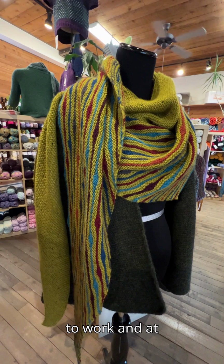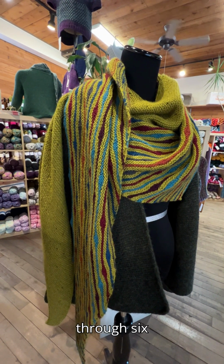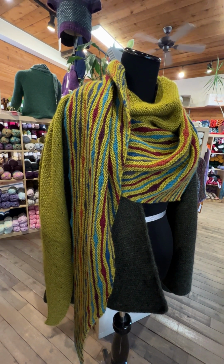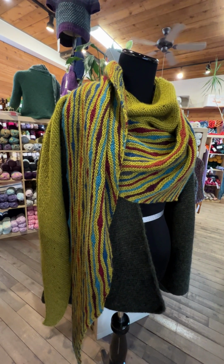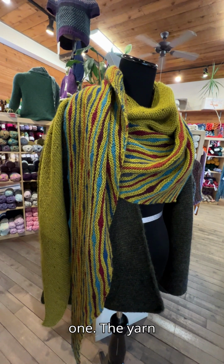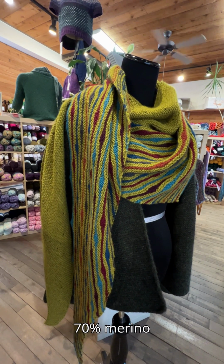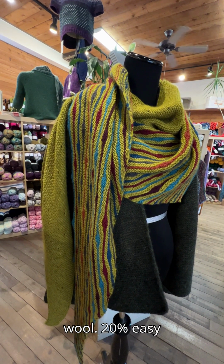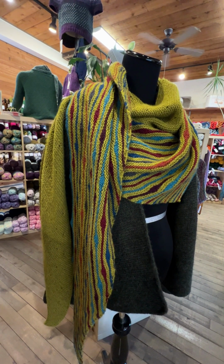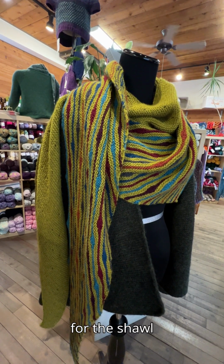They're extremely fun to work, and at that point you're striping through 6 different contrast colorways, so that adds to the momentum of the project. So this is a really fun one. The yarn that we used in our kits is Amble from the Fiber Company. It's 70% merino wool, 20% easy wash alpaca, and 10% recycled nylon. It's incredibly soft, beautiful palette of colors, and we have 4 color choices for the shawl kits.